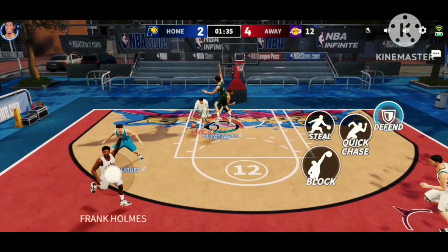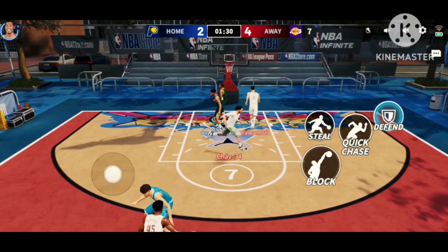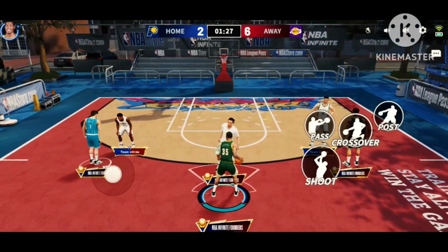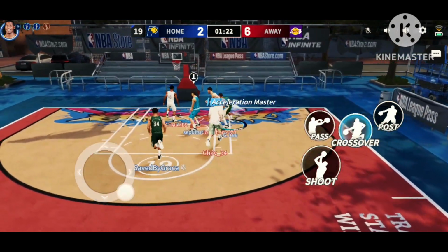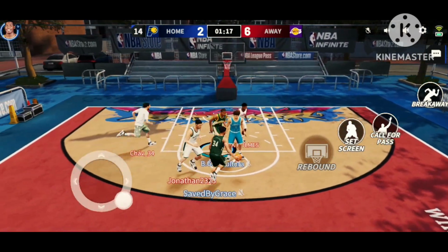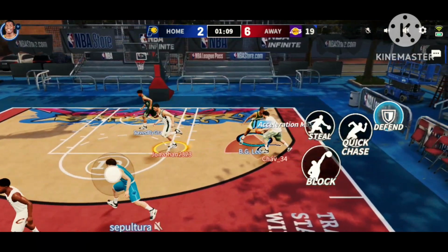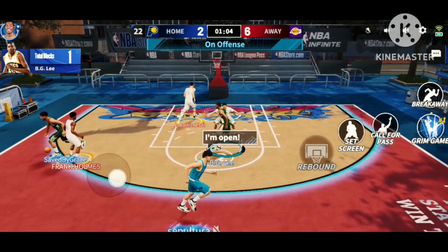A forced shot, and he grabs the rebound with ease. Mitchell hits the shot for 2 points. He passes. Not a good shot. The offense is moving up the court. Oh, he hijacked that shot. What a block.